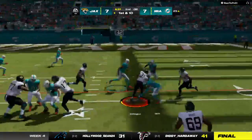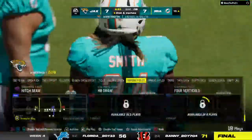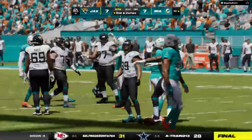Now a handoff up the middle, Whittington. And he'll be brought down inside the 20 at the 19. Give him 10 yards on the pickup, and it'll be second and very short.